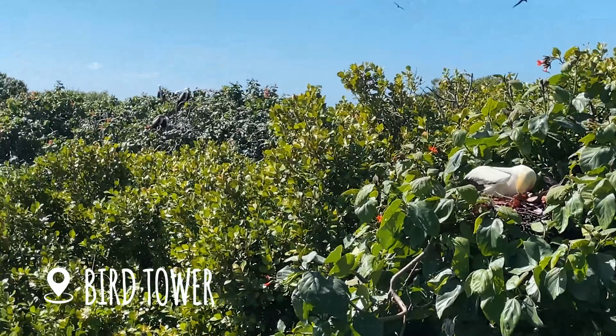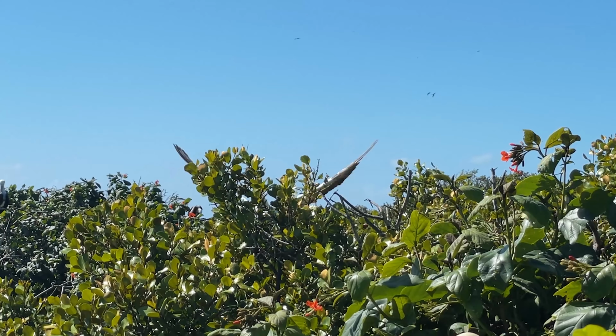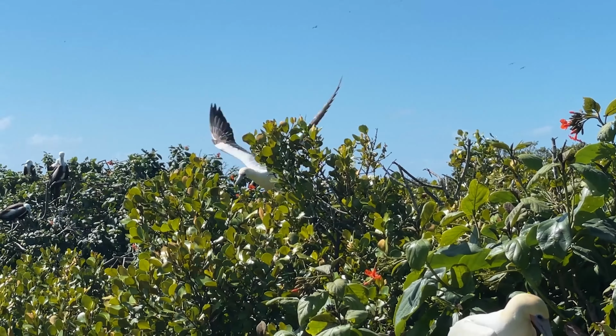Half Moon Cay is also home to red-footed booby birds, which are really beautiful and you can see them pretty close on the bird tower.